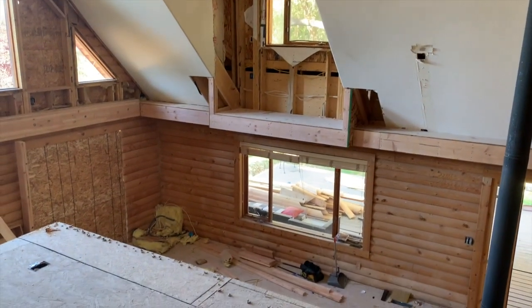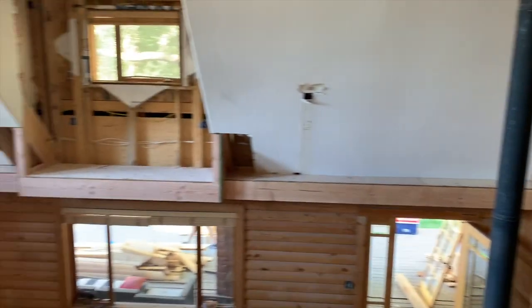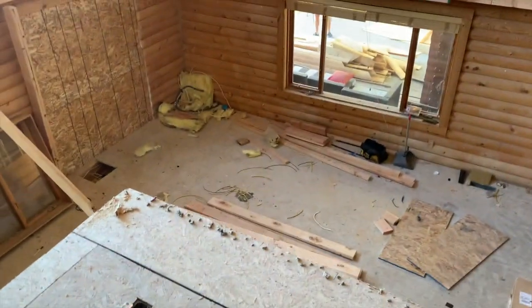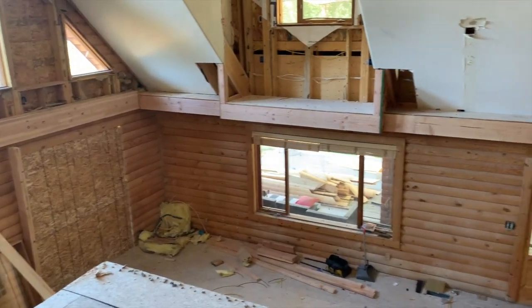And then there will be a ladder. And then this is hopefully gonna be a library office reading nook here. So we'll all be able to have community space high up on the second floor as well as on the lower floor. So that just gives you kind of a wider picture and vision for why we took out the ceiling and why we're opening this up.